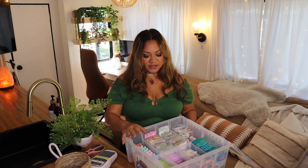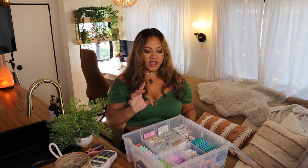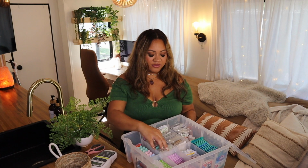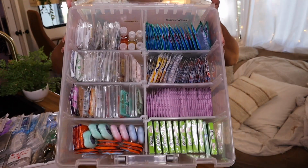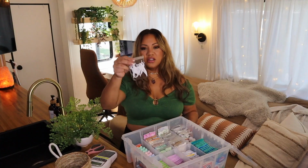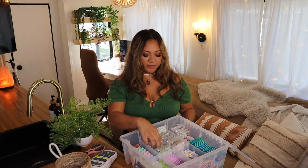In this next section here, there's a lot. So I have some that only have one type of thing. We'll go through those first, and then I have this section here. I will get a close-up for you guys. It has many different things, but they're very small, and they're all inside of these tiny little bags here. This is where I refill all of my stuff.